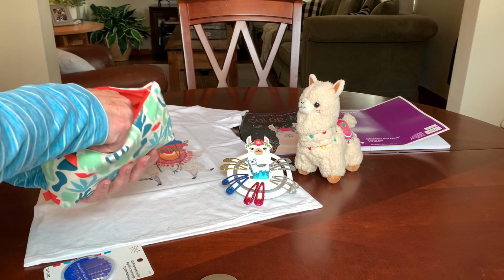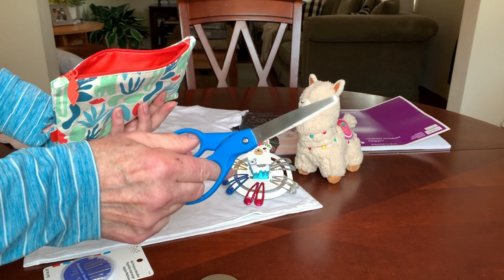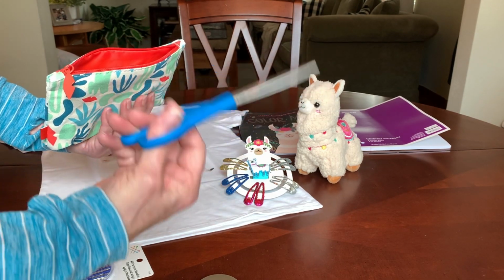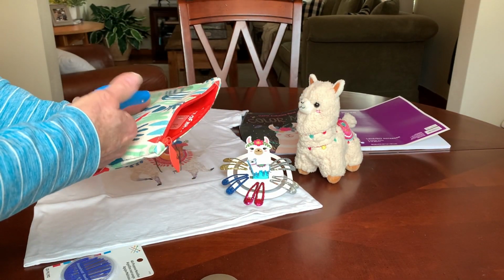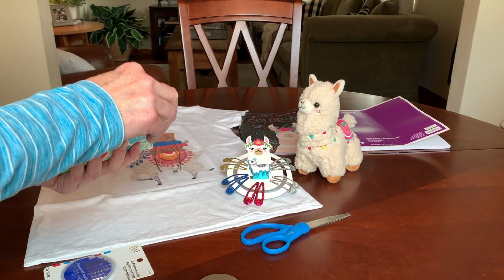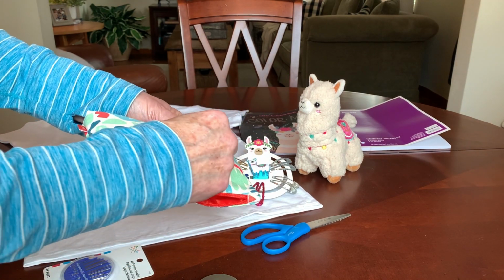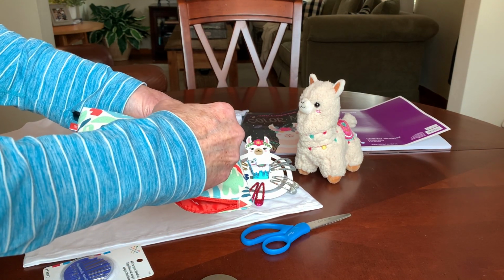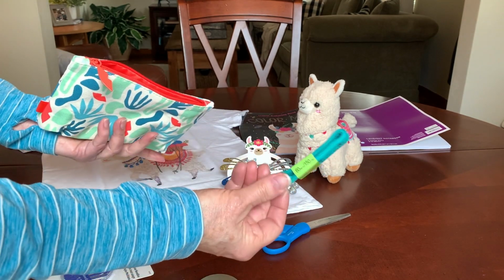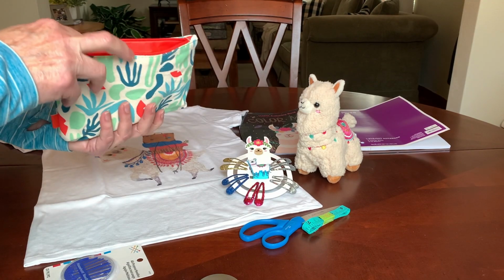So in my bags, she's got a 7-inch Westcott pair of scissors, 7-inch because that's what fits in the bag. I found the 8-inch ones didn't fit too well. I included a tape measure that has centimeters and inches. Inches are on one side, centimeters on the other. This I got in a bulk pack from Amazon, and I'll leave the links below.